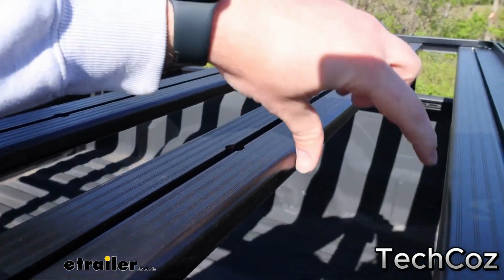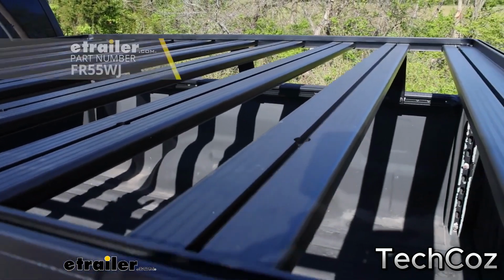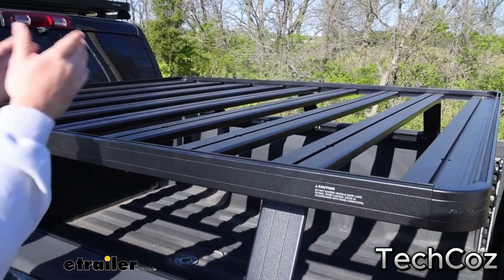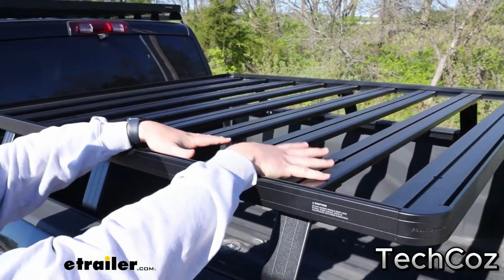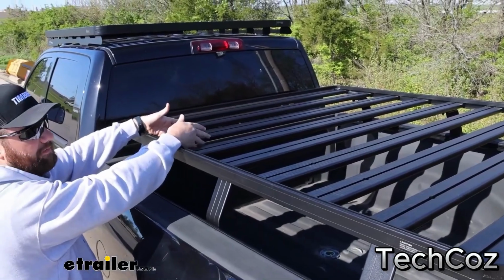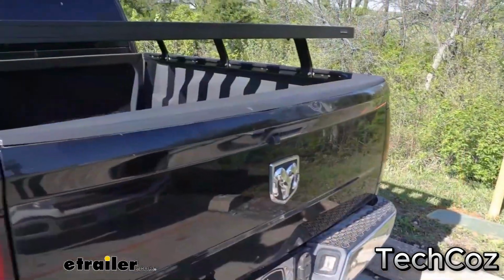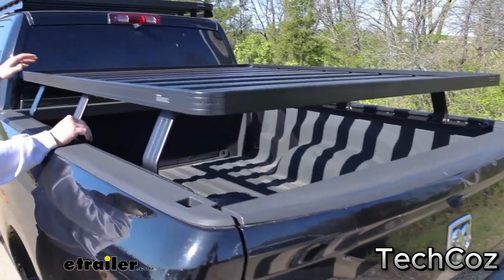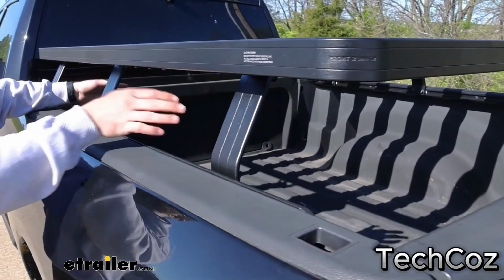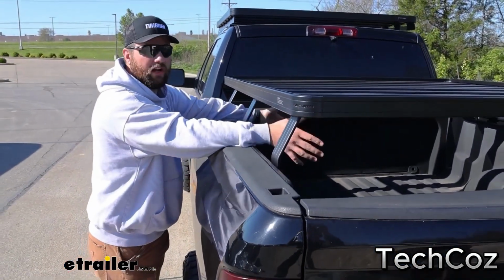One of the key advantages of the Slimline system is its modularity. The rack consists of slats that are easy to configure and expand, allowing users to adapt the setup as required. Whether you're carrying camping equipment, bikes, kayaks, or extra tools, this roof rack can be tailored to suit your journey. The Slimline is designed with aerodynamics in mind, ensuring that it causes minimal wind resistance, which helps with fuel efficiency and reduces noise while driving.